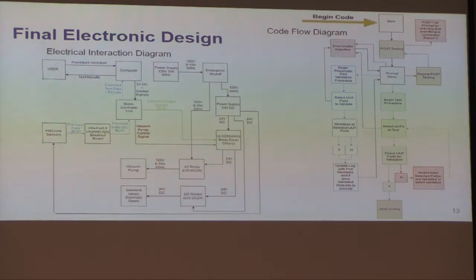They have not been validated, as it were, in their functionality, and therefore any tests you run on them would not be certified as functional. If you do run the testing procedure, it will bring you to a menu that allows you to select which UUTs you want to test. It will only allow you to select UUTs that have been validated. So if any specific UUT ports fail validation, but not all of them fail, then it will not let you test just those specific ports.